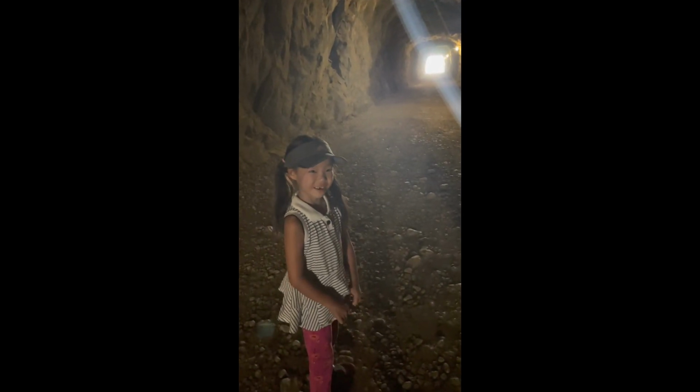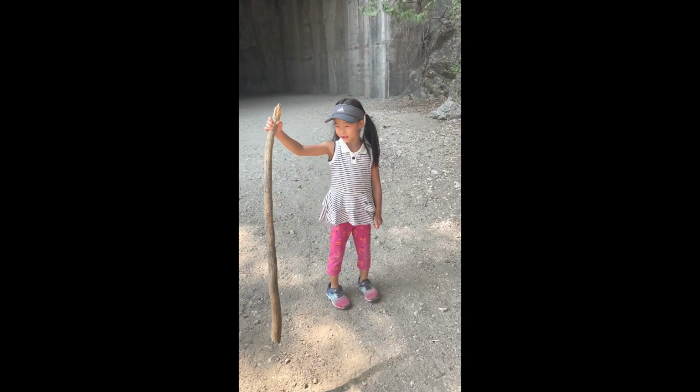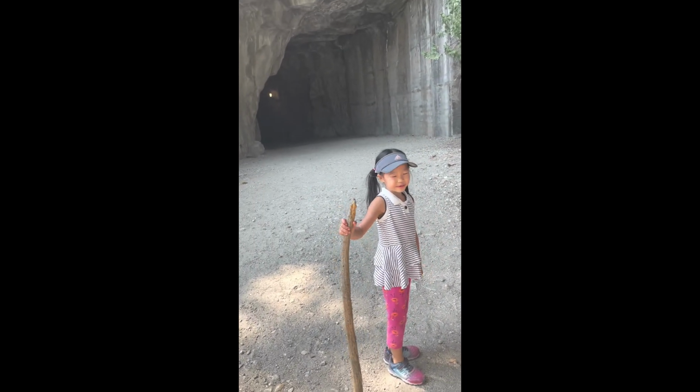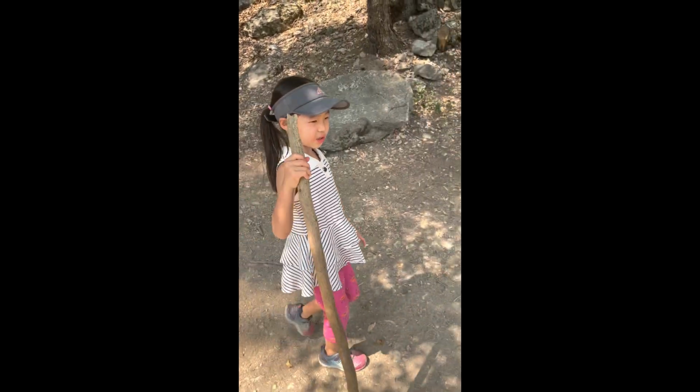There's echoes in here. Look, Bell! See? Echoes out of the tunnel. We are just getting out, and this is how it looks like. There are so many echoes in there. Let's keep going on the hike and see if we find any nature.